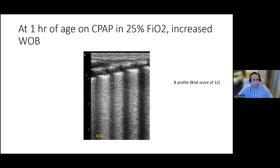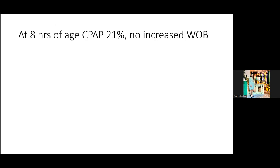But this is the R3, R4, as you can see over here. B lines essentially being there. So if we did a BRAT score, and literally it was in every section essentially. So, you know, R1, R2, R3, R4, L1, yep, L2 to L5, everything. So if we did a BRAT score, it would have come to 12 in this baby. And if we take a BRAT score and decide that this baby needs surfactant, then with the 12, we would have probably thought about giving surfactant.